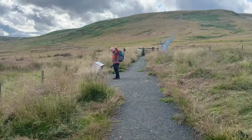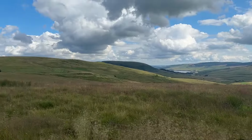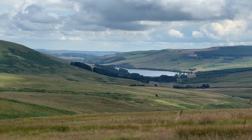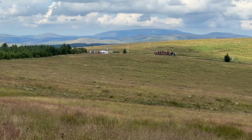I'm out with Graham on this camp. There he is, Graham Bassnett, Graham's Wild Camping. Beautiful start to a walk, isn't it? There's the reservoir from the start of the walk. And from this view, you can see the Scottish flag there. And that's actually the border.